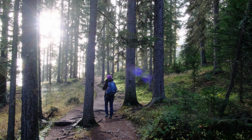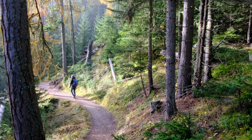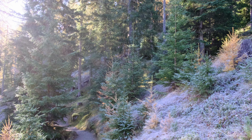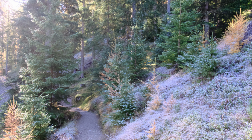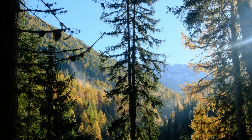This hike is more about the untouched nature and the wonderful colors than it is about doing a challenging climb. I am very grateful for the good weather because the golden larch season is very short, and that day was the only good weather window in 2 weeks.